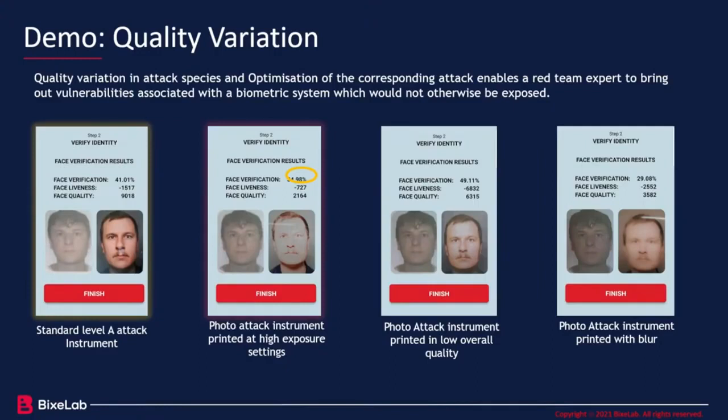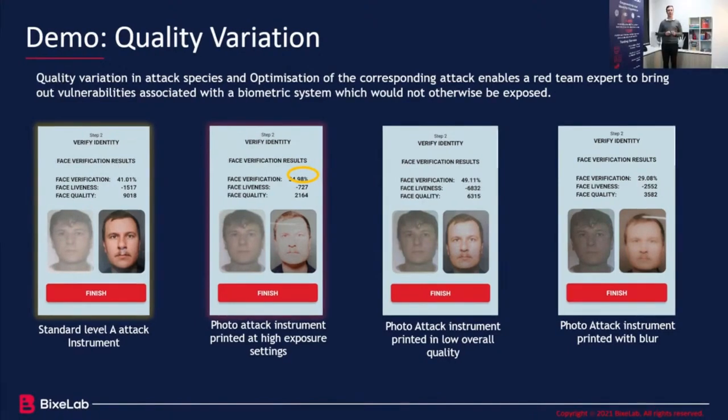So you can see through that type of demonstration how you can have one type of species, a level A, or one type of instrument, but you can see the wide range of things that might exist within that one type of instrument. So something's a photograph, but something might be low quality, it might be high quality, and you can present that in a number of different ways. And that really reflects on the outcomes that you see on this slide here.